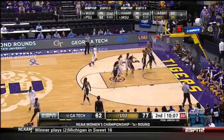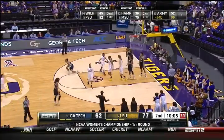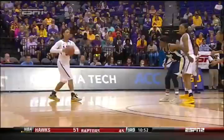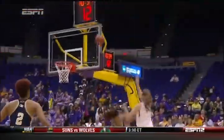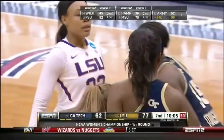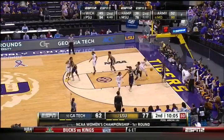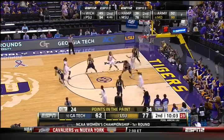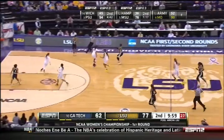Plaisance. Whiteside knocked it out. LSU keeps the ball. Teresa Plaisance right here. Look at this shot. Turnaround baseline hook shot off the glass. Not much of an angle there to even get the glass, and she finds it. Plaisance off the inbounds. No. Great defense by Marshall.